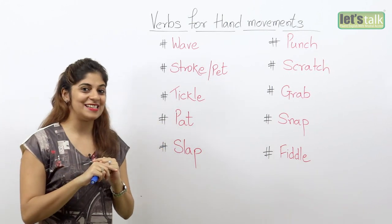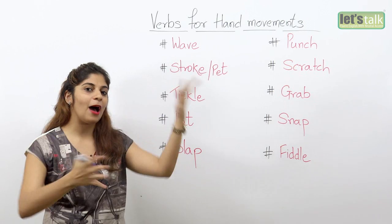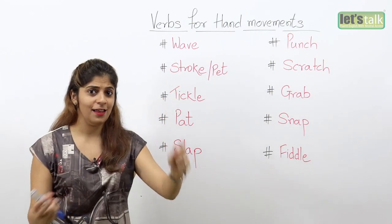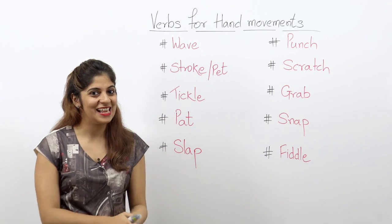So, in this lesson today, we are going to look at verbs to talk about your hand movements. So it's not just touching, holding, or picking. There are some more verbs that you can use. So let's get started.